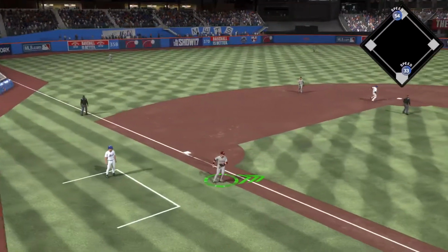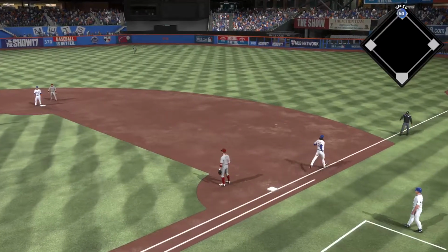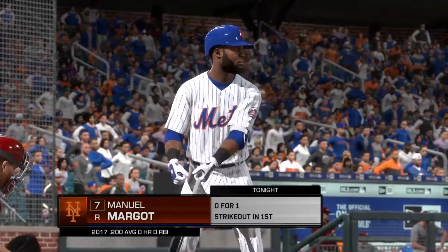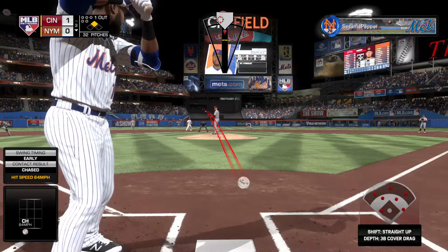Grounder down the line at third. Suarez is right there. Throw to first is in time for the first out. Digging in to try it again, Manuel Margot.